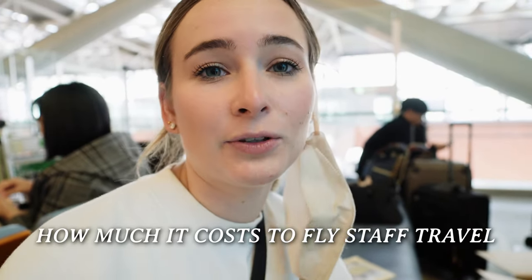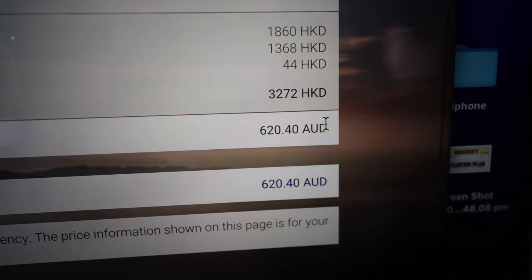So while I'm booking these flights, maybe I'll talk a bit about how much it costs to fly staff travel and all that kind of stuff. So with my airline, I get a discounted rate on my airline and also partner airlines. One of the partner airlines is Cathay Pacific. The flights that we're booking right now are going to cost us $620 AUD, inclusive of my flights and Brayden's flights. That's like a really good deal if you ask me. It's really good. And to fly to Japan, it was around 500 inclusive.